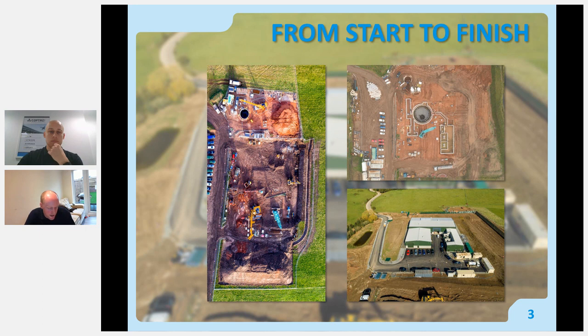So let's dive right in and think about projects. Severn Trent have got a huge number of projects running across the estate, and it's really good to be able to utilise the drone to capture the projects and find out what's happening on those projects.